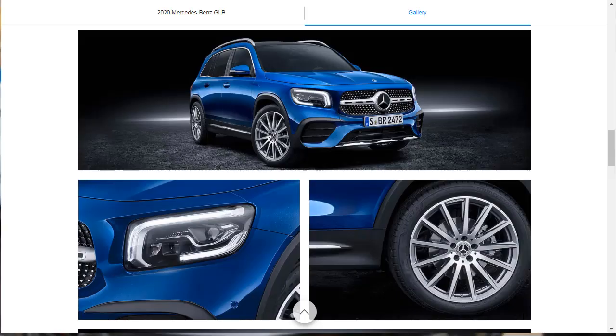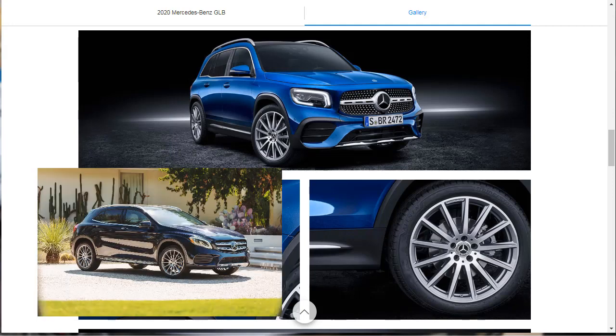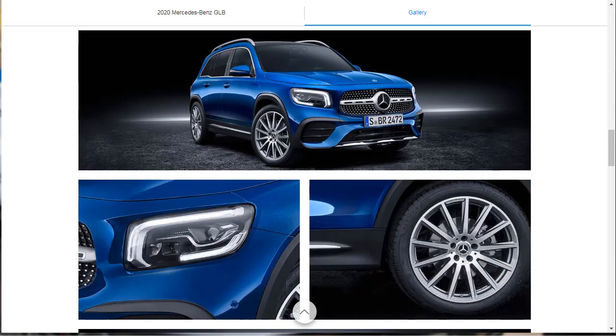The 2020 Mercedes-Benz GLB rides on a wheelbase that is 5.1 inches longer than the GLA and 1.7 inches shorter than the GLC, yet it is the first Mercedes-Benz compact to offer available third-row seating.